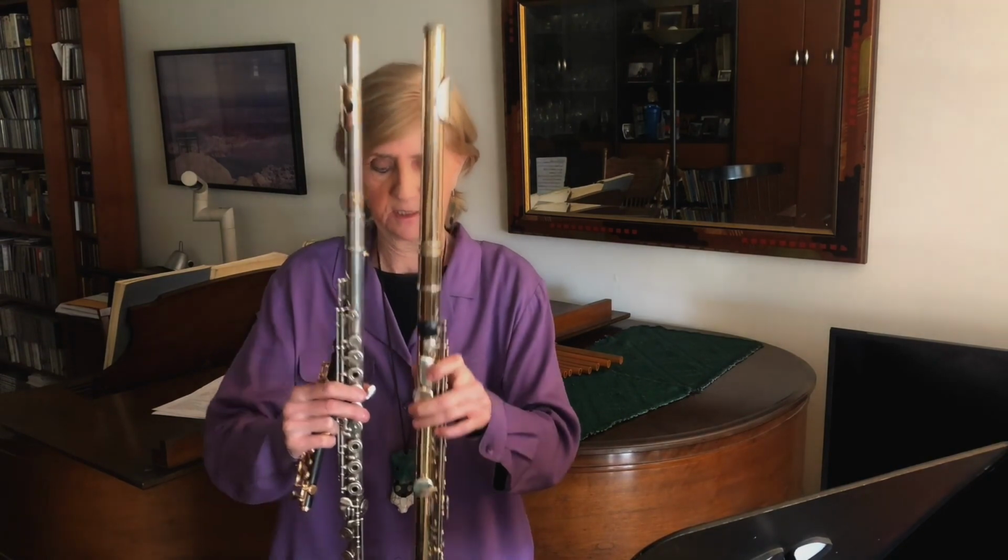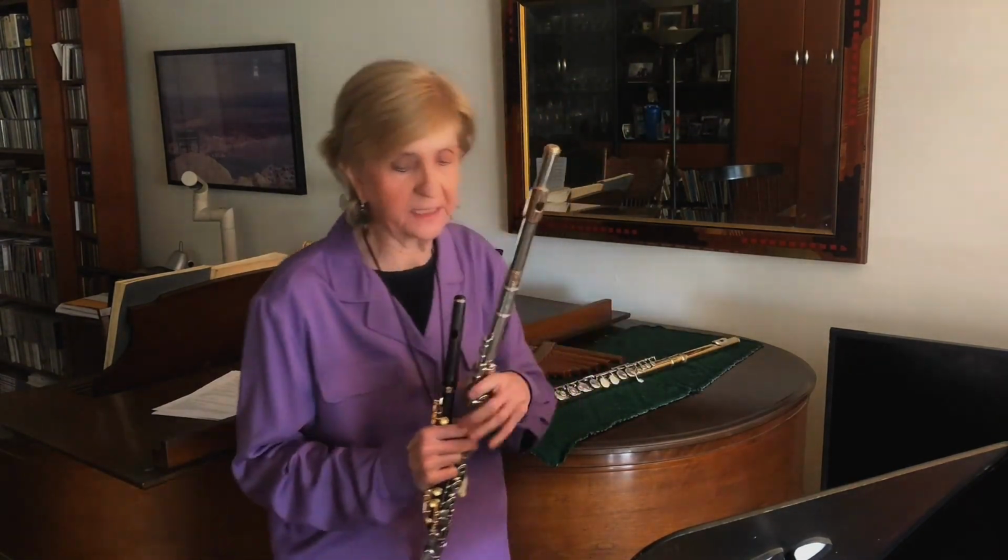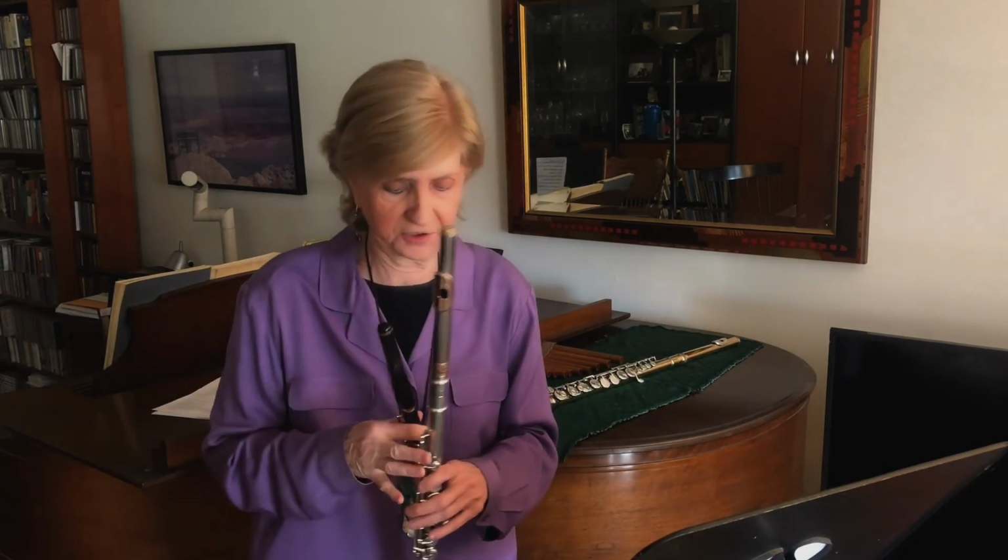It's bigger than my regular flute. And the piccolo is the smallest one in the whole orchestra, the highest playing one, except for the violins.